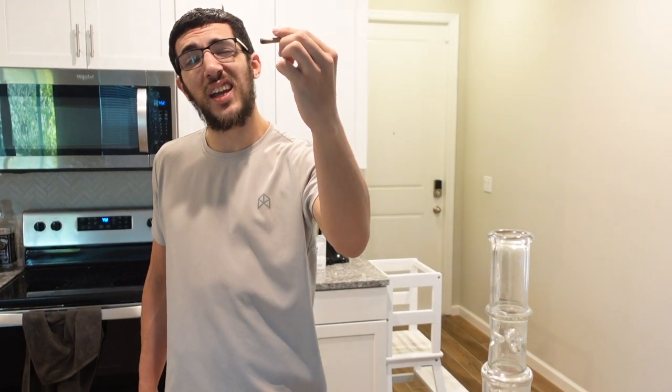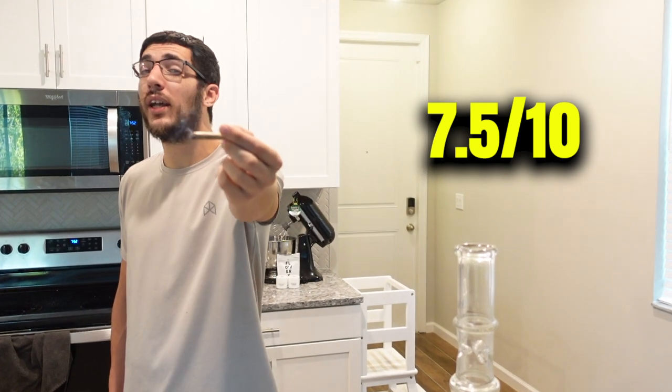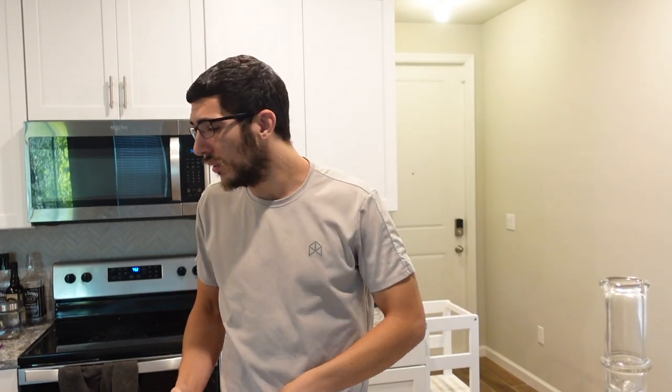This bud, I would give it a 7.5 out of 10. Definitely a solid cop, definitely gas, definitely some fucking ins. But yeah, that's my review of the new strain from Wiz Khalifa, the Khalifa Mints.